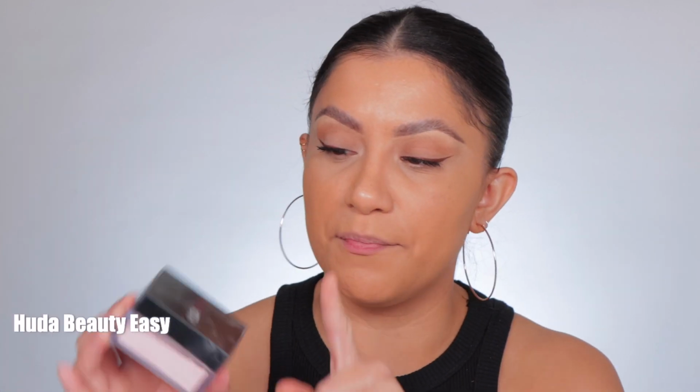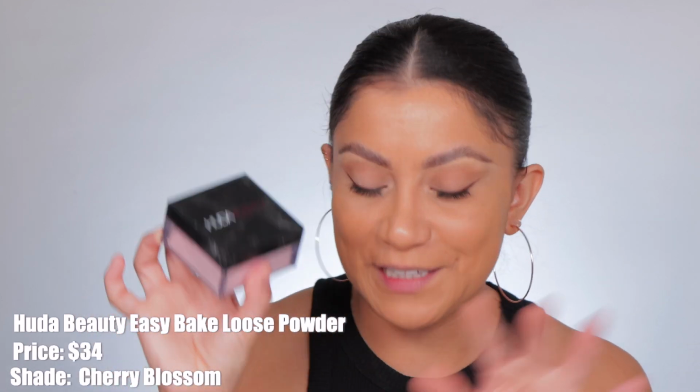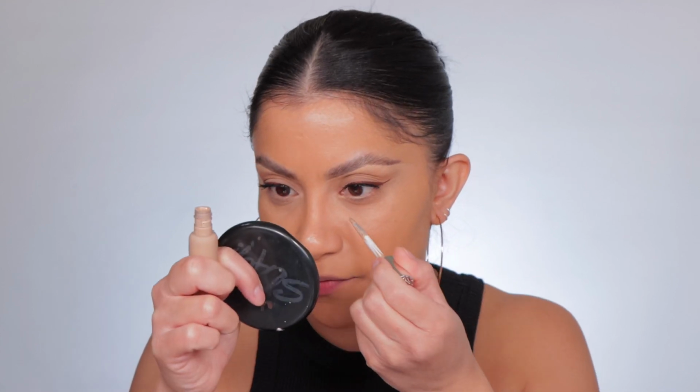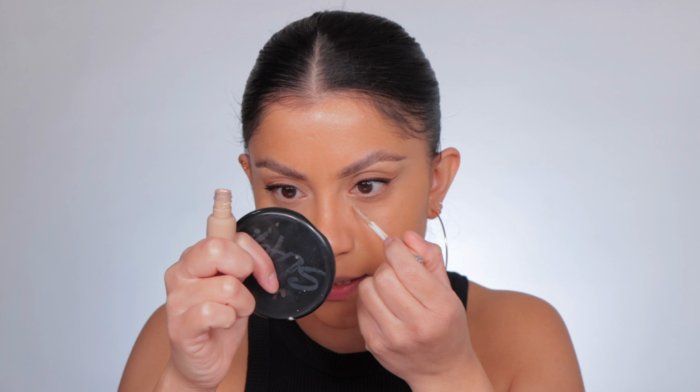So, okay. Let's set the skin with my Huda Beauty Cherry Blossom Setting Powder. I really like this powder. Because it is pink, it will serve as a bit of a color corrector as well. So this is how it looks. The sponge side needs a little more love. Wait, which one's the sponge? Oh, this side. Okay.